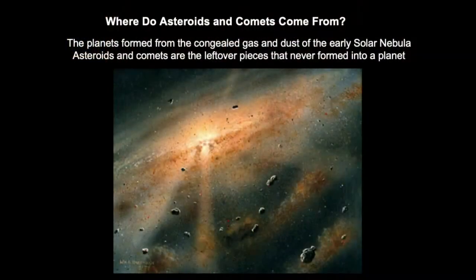Next slide, please. Slide 2. So where do asteroids and comets come from? Well, basically, our solar system formed about 4.5 billion years ago when there was a large molecular cloud of gas and dust, which was collapsing. Most of the gas and dust collapsed to form the sun in the center, but most of the rest formed the planets and coalesced into those. But there was still leftover stuff, gas and dust, and that formed the asteroids and comets.